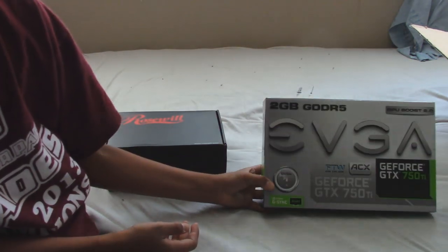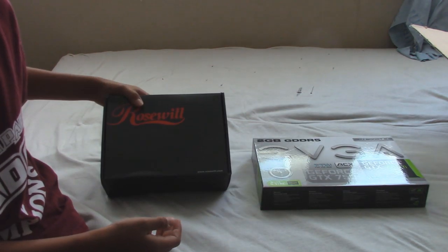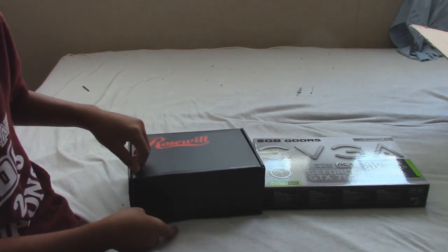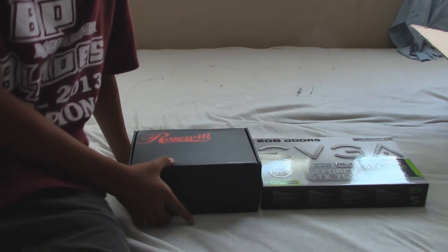It's just so amazing. I've been waiting for this card and for this power supply for so long. My uncle is going to help us install it. Well, help me install it. And it's just, oh man, I was so excited to get this when it came in the mail.